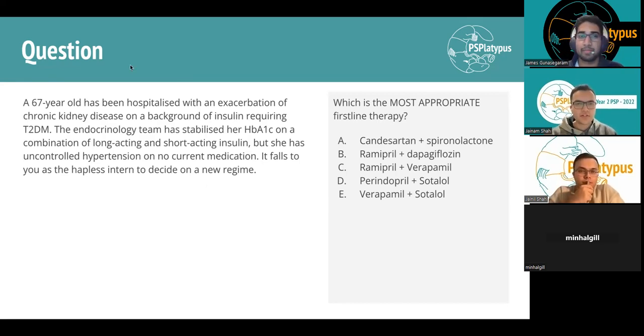I also did have an interesting question, which James, you might be able to help out with. Someone has asked if this sort of situation from the previous question could also be because of contrasts that are used in the cath lab. So those like iodinated contrasts. Ooh, that's a good question.